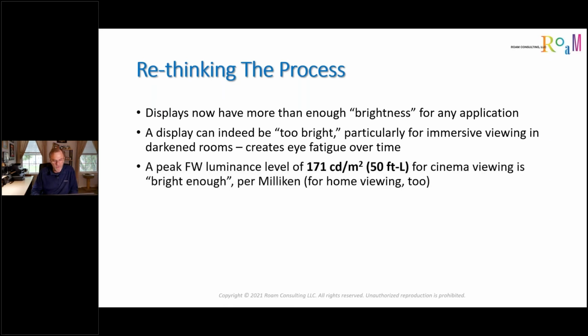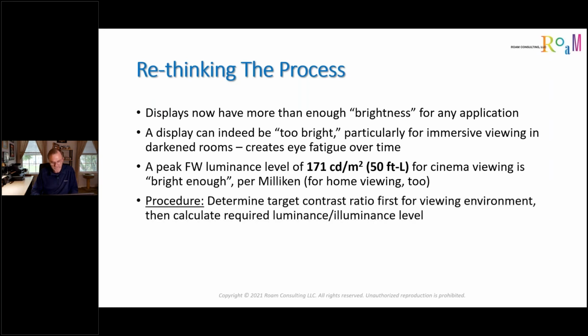A peak full white luminance level of 171 candelas per square meter, or 50-foot Lamberts, for cinema viewing is indeed bright enough per Milliken. I don't, again, know where he got that number. I've not been able to find any reference to it in any SMPTE research, but based on the tests that I did, I would say, yeah, 50-foot Lamberts, both in my home theater and at that LED cinema down in Richmond, Texas, is plenty bright enough.